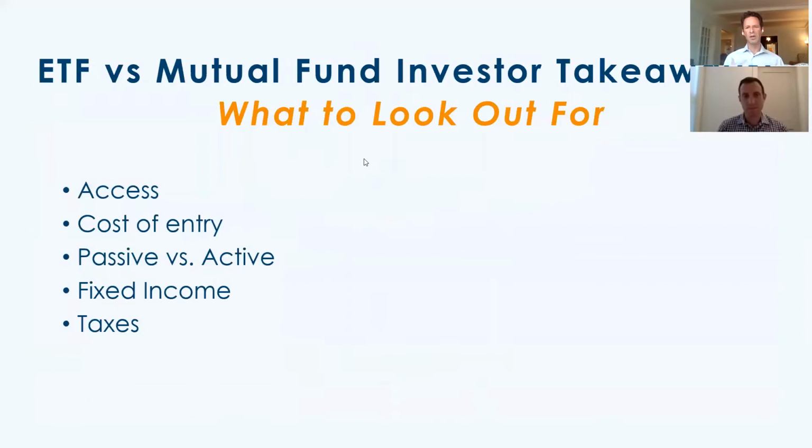The last point I'll make on this ETF versus mutual fund, and truthfully, we could probably discuss it all day, but we'll touch on it. The items to look out for are access, cost of entry, passive versus active, which we just touched on, fixed income, and taxes.